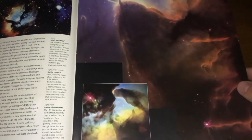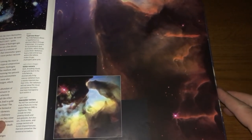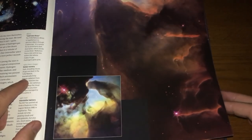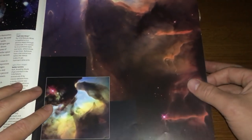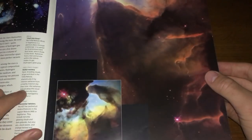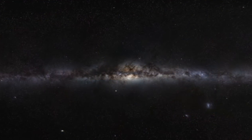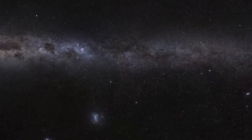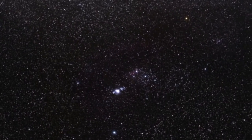So although space, and we could see here, what do we have? Stellar nursery of the Trifid Nebula, dramatically lit by intense radiation of a nearby massive star. Over time, the radiation will eat away the cloud and expose many stars that have managed to form within it. So we see here. Let me try to get the whole book in view.